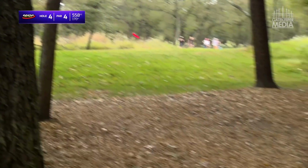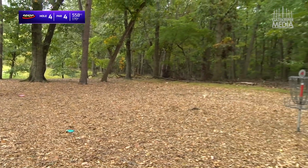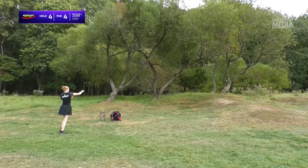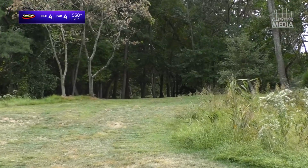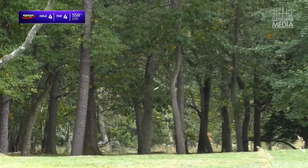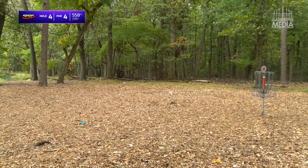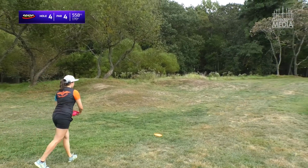Kona with another great upshot. She looks like she's right in the lane. Set up about circle's edge for birdie, maybe. And as you can tell, it kind of goes uphill just slightly and then will flatten out as you get into this green area. Holly also made a great upshot, hit the same lane.